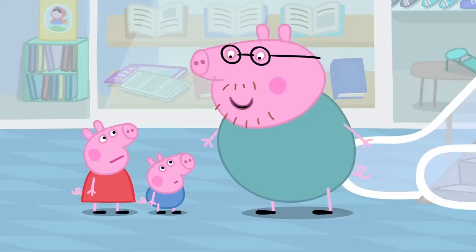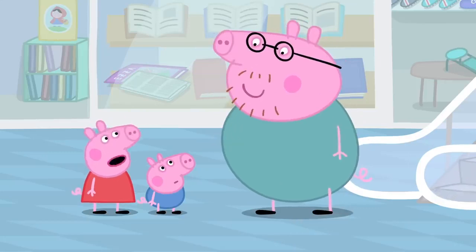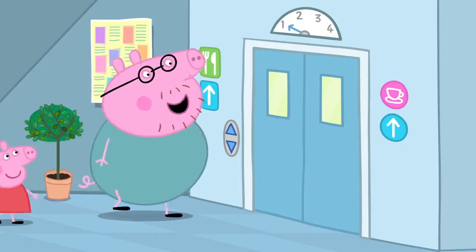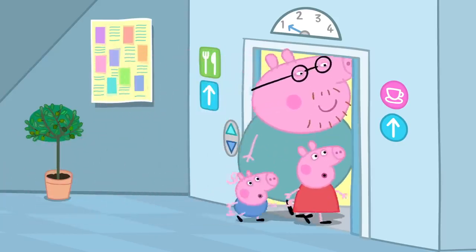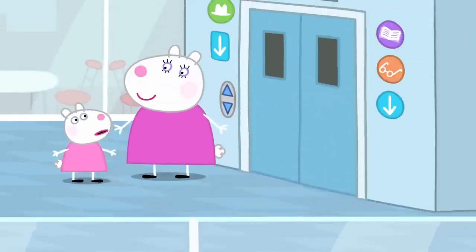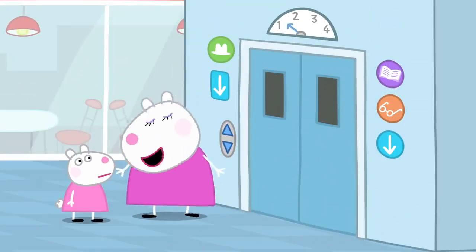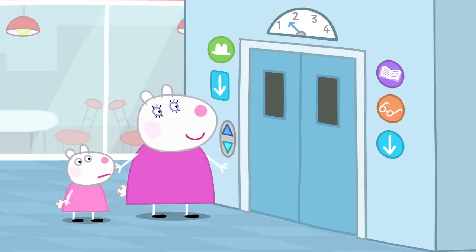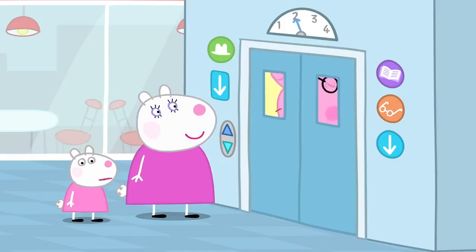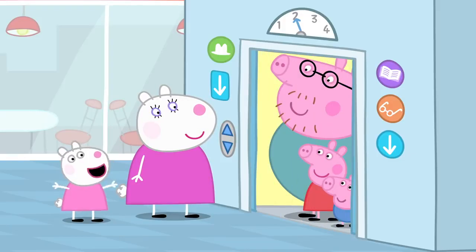I think that's enough escalators for now. But I need to see Susie. Then we can use the lift. I need to find Peppa. Then let's take the lift. It's not working. Someone else is using it. We just have to wait. But I need to find... Peppa!